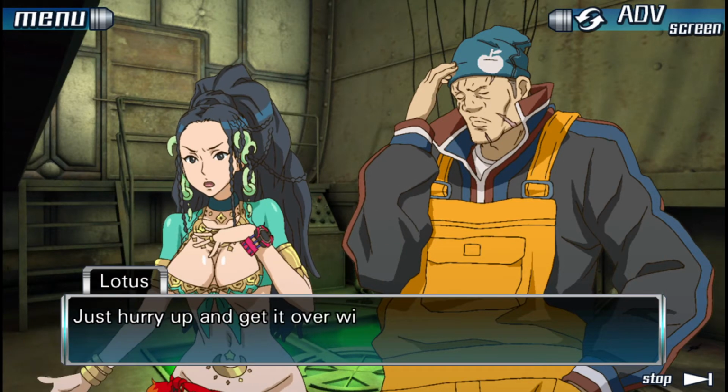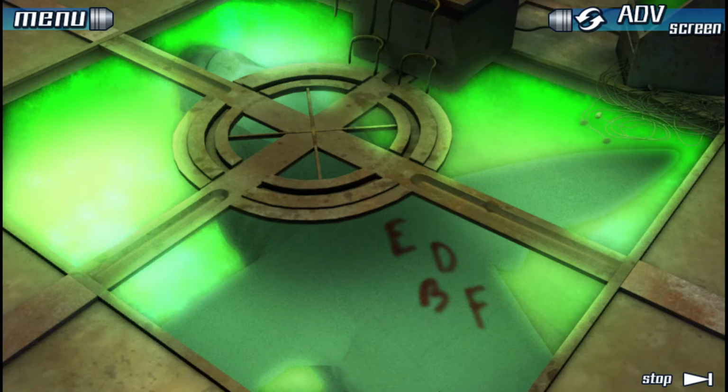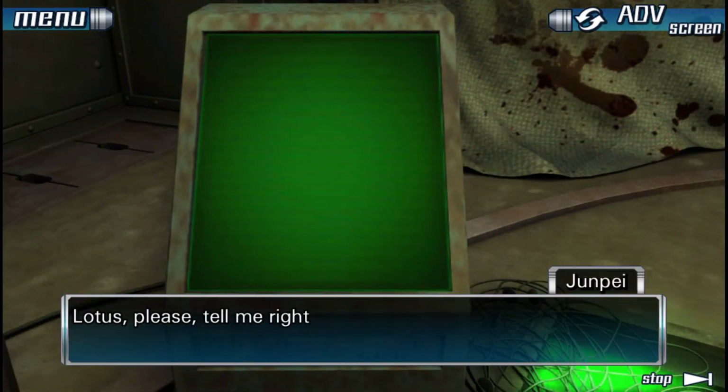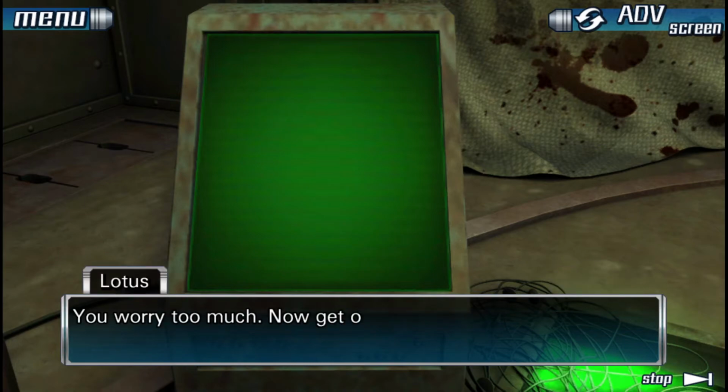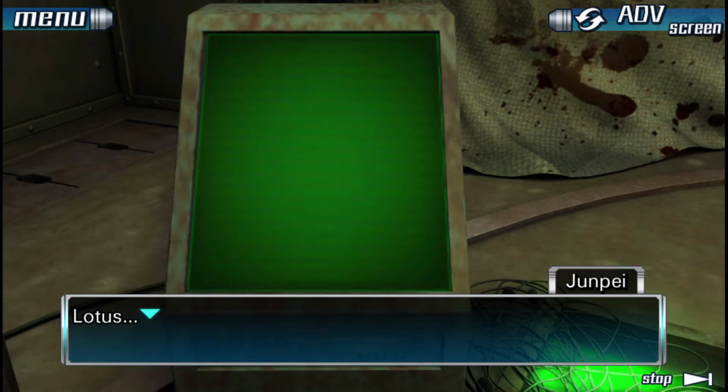Just hurry up and get it over with. Junpei, I'm counting on you. Right. Lotus, please tell me right away if you feel anything weird. You worry too much. Now get on with it and be a man, or June's gonna leave you. Wow. You can't just go for the throat like that on him. Okay, let's do this.